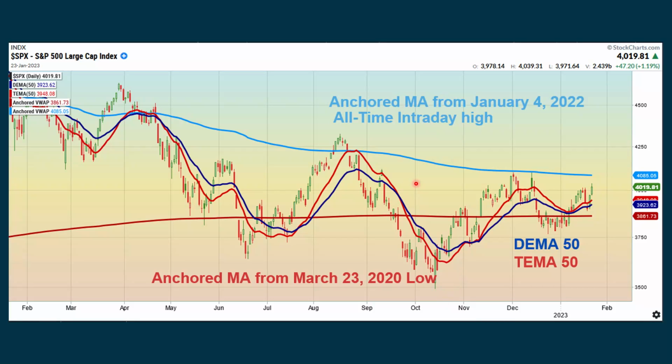I added some things to this chart here. This is the double and triple exponential moving average, and this is 50 periods. And we have the blue line is the double, and the red line is the triple. I had the anchored moving average going back to the COVID low. Well, I added a lighter blue anchored moving average going back to the all-time high. I measure the all-time high from January 4th. We actually hit our closing high on January 3rd. I wanted to measure it from the intraday high, which was the next day.